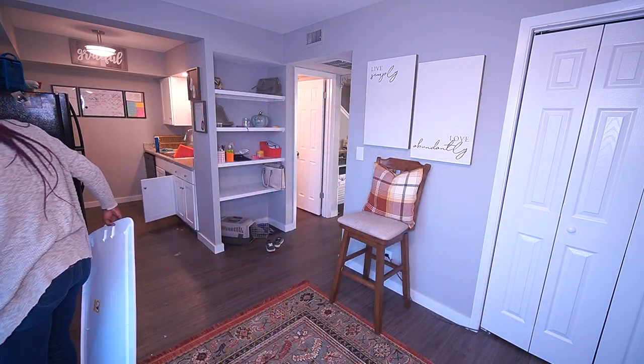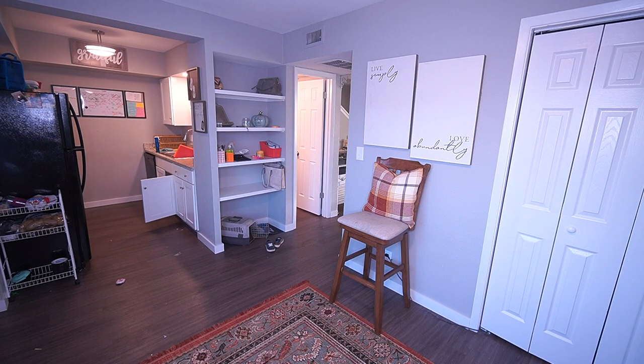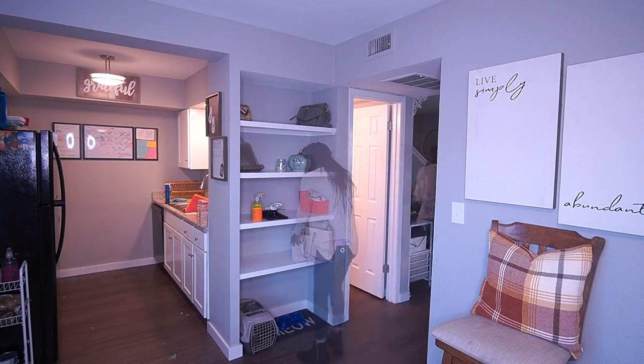I'm very grateful for the grandparents our babies have. Both sets have made sure they have exactly what they need while we focus on unpacking and just getting rock solid, and I could not thank them enough.